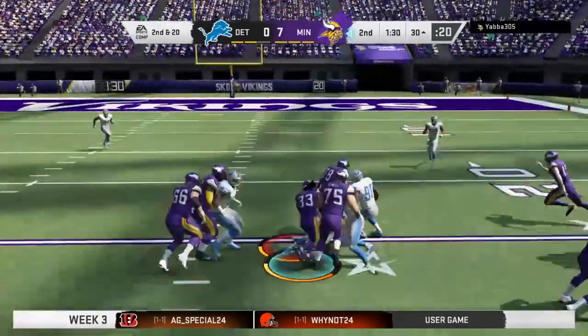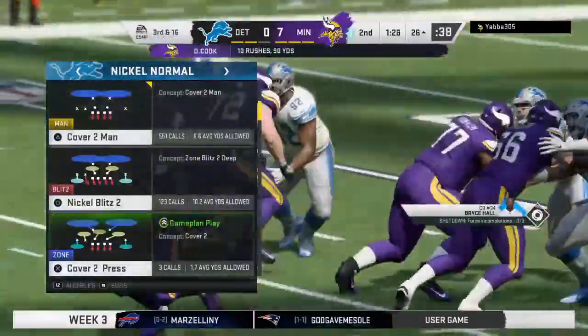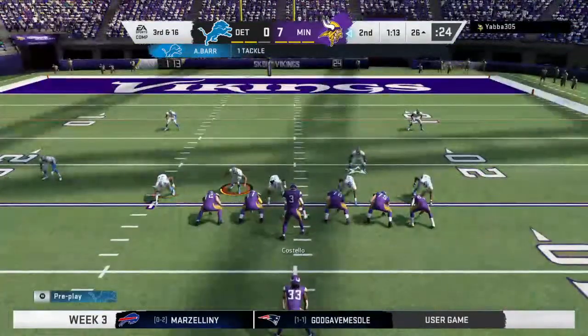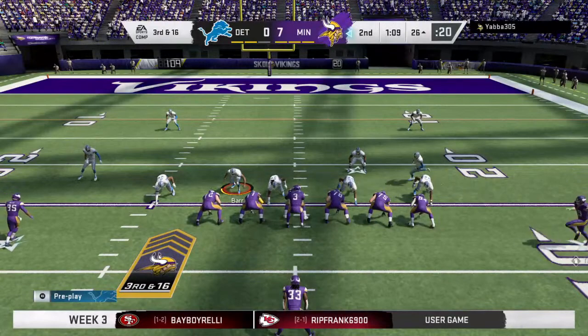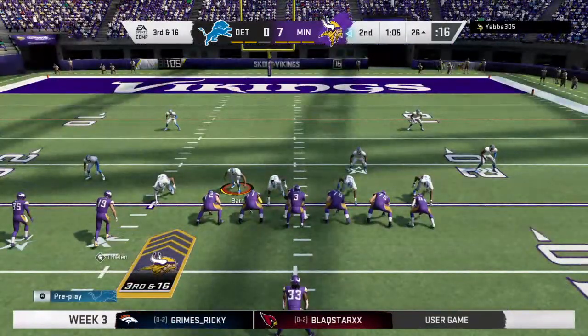10th carry in the game for Cook. Give him 4 yards there, but still in a big hole. 3rd and long. And that's one of the reasons you like to blitz even on rundowns. It confuses the blocking assignments. It doesn't allow those offensive linemen to get up to the second level.